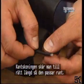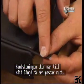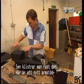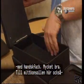The edging here, which is really nice, the piping, comes as a big long length, which then gets cut into the right size to fit around here and then glued in place when you put the other panels on. We've got a new nice center armrest here with our little glove box, which is very nice indeed.